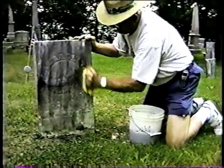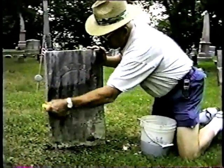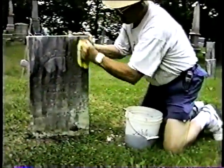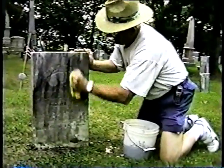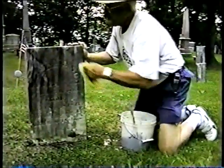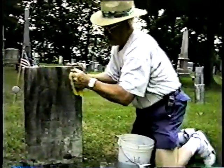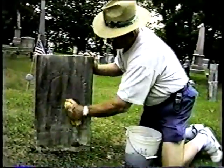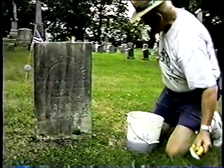And if this didn't give me the result that I wanted, then I would use the calcium hypochlorite. And it does have a little bit of bleach in it. And after the sun hits it, it makes a huge difference in the appearance of the stone. See, a lot of this stuff is just soil. And you always know that you're going to get wet, you're going to get dirty, but you can still have the pleasure of, can you read who this might be?